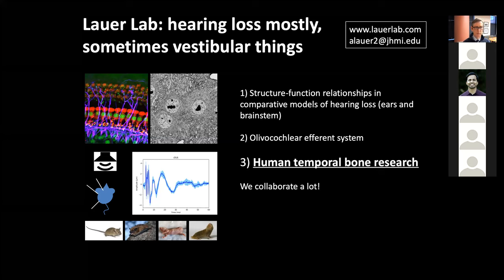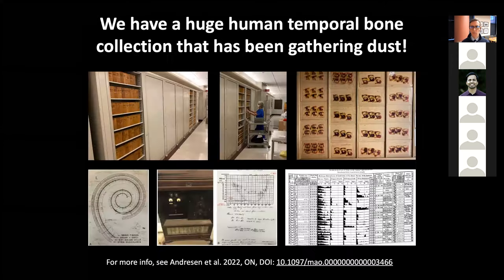But what I would like to talk to you about today is something that's newer for my lab, which is some human temporal bone research. We've for a long time been doing temporal bone research in our mouse models. But it turns out that we have, next slide, please, a very, very large human temporal bone collection at Johns Hopkins that has mostly been collecting dust for many years.